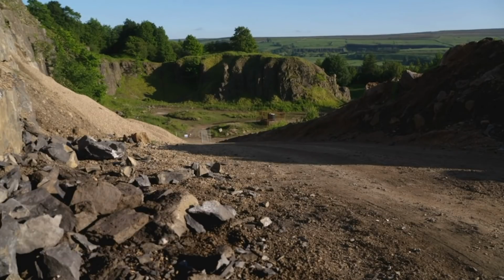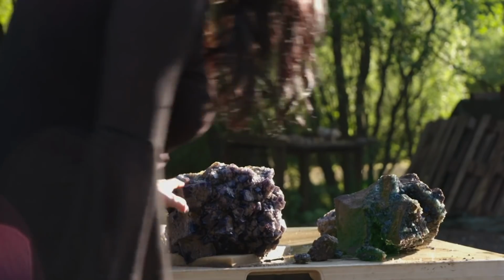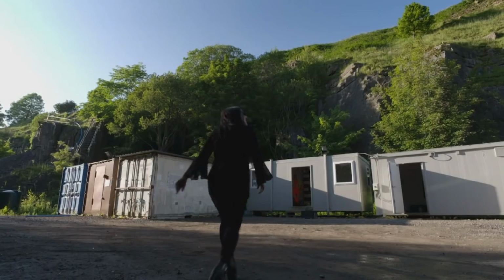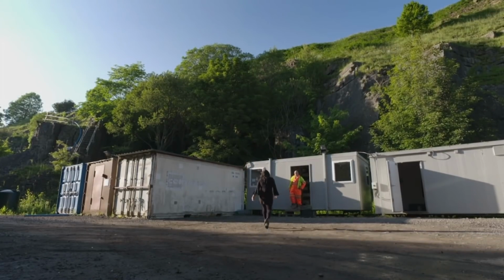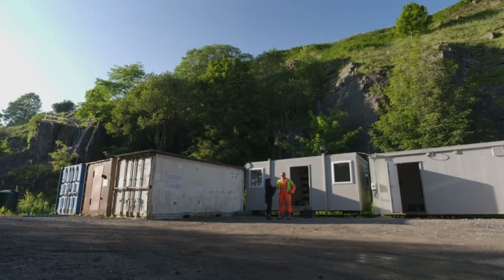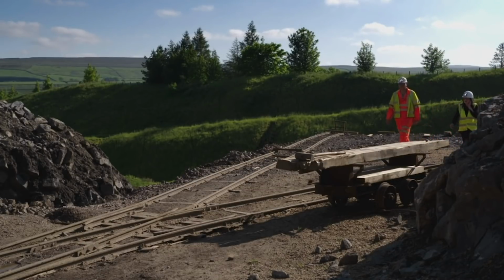While Shaun in Bolton begins drilling his fragile rock crystal, Yanina has come to sunny Yorkshire, to the only crystal mine in Britain. Hi. Hi, Yanina. Welcome to Rogerley. Lovely. She wants to see how crystal is found in its natural form. And Vitek, the mine manager, is happy to show her.